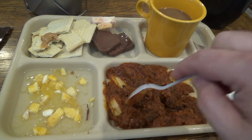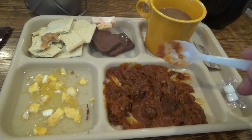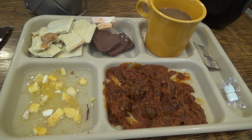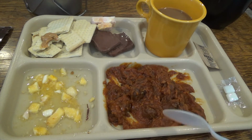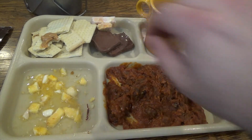I don't know if I'm going to try much more of that. I want to be careful with that. But in its heyday, it probably would have been pretty filling. Could have maybe used a side of rice to go with it.